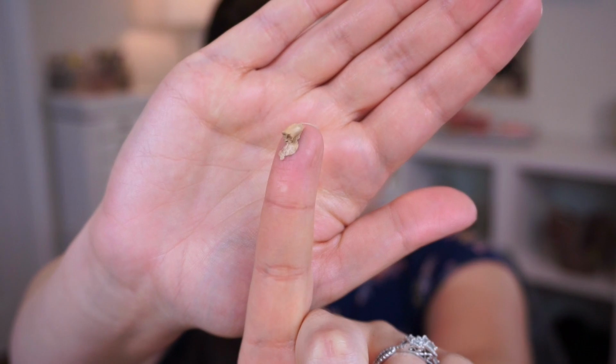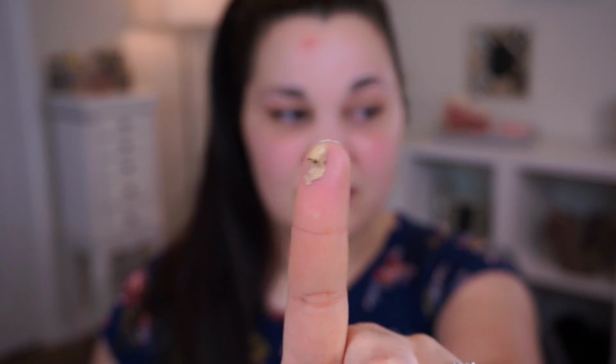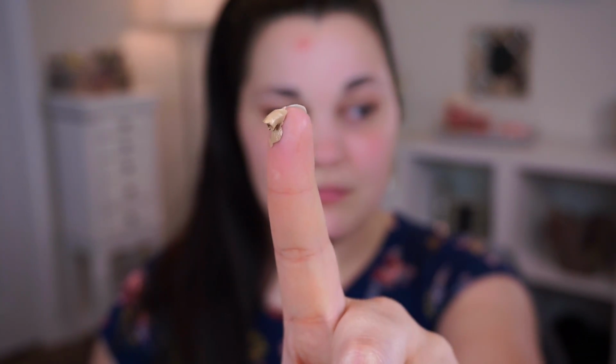Yeah, it's super hard to get out. Okay, there we go. Oh my goodness. Okay, so that is kind of what it looks like. That is super, super thick. But yeah, I guess you need it to be if you want full coverage.